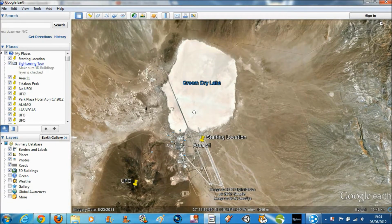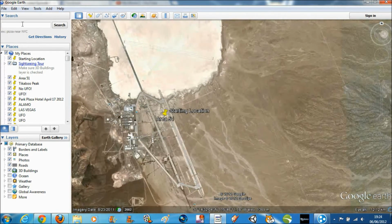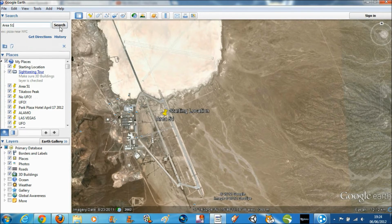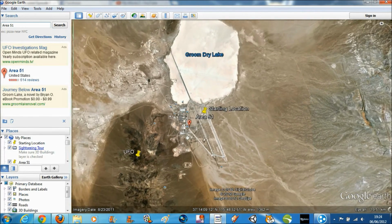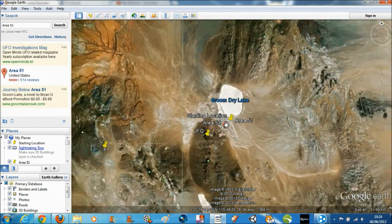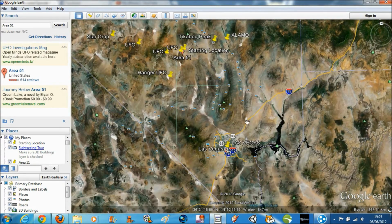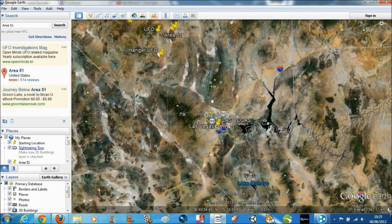Google Earth. Now here is the base on Google Earth, and you can just type it in on the search bar, Area 51. Press enter and it will come up with this, and I already have it marked. But now what I'll be showing you is all of the triangles, UFOs around the base, and maybe a few other things.